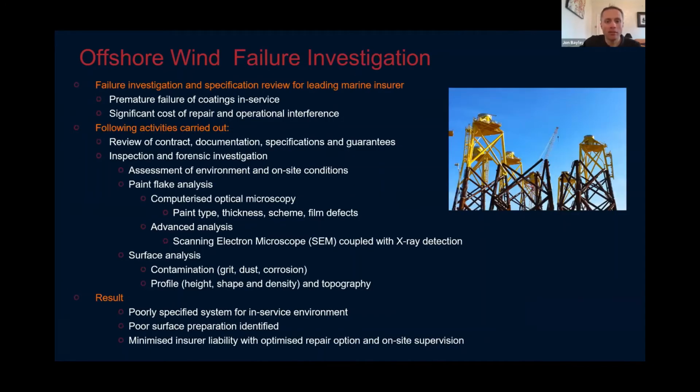The next one is a wind farm failure investigation. This is quite a common thing for us to get involved in, because we're independent. People like us to come and give an independent opinion as to why something's failed, so they can work out, normally it's a blame as to who actually has to pay and who is responsible for sorting out the problem.